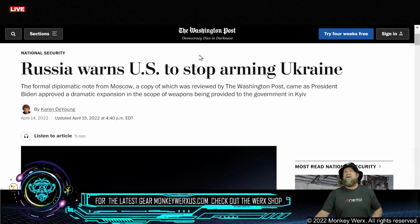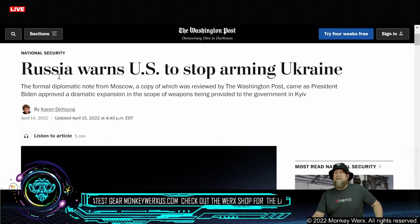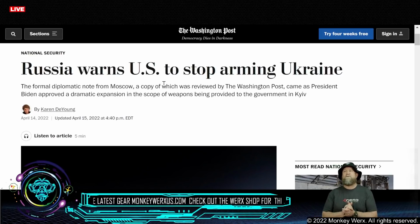Now, this is the other piece, and we're going to talk about that $800 million in a second. But Russia is now warning the U.S. to stop arming Ukraine. This is why I say this thing's going to go hot. Between us and the UK, we just keep pumping them with stuff. You're putting quarters in the war machine.